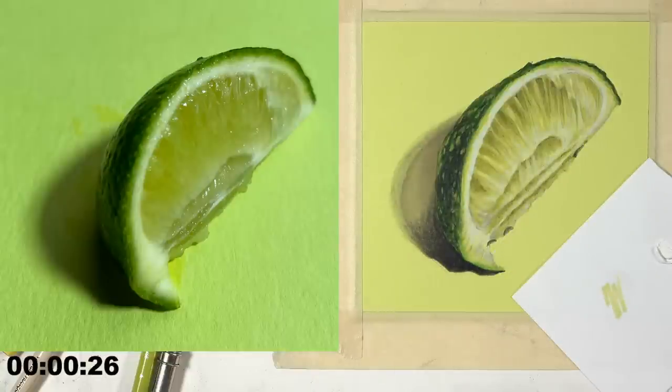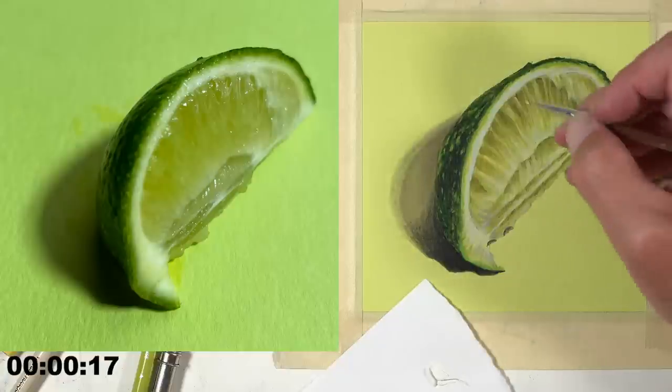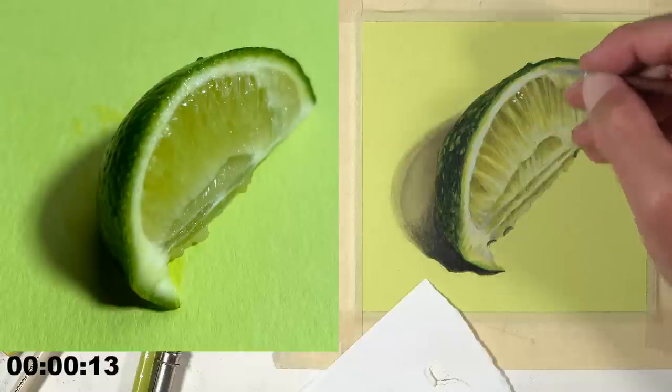So I'm just gonna use it thick. If you use it thick, it won't be translucent at all. These will be really bright little highlights. And you can always thin it out with some water to make them milky or semi-transparent.